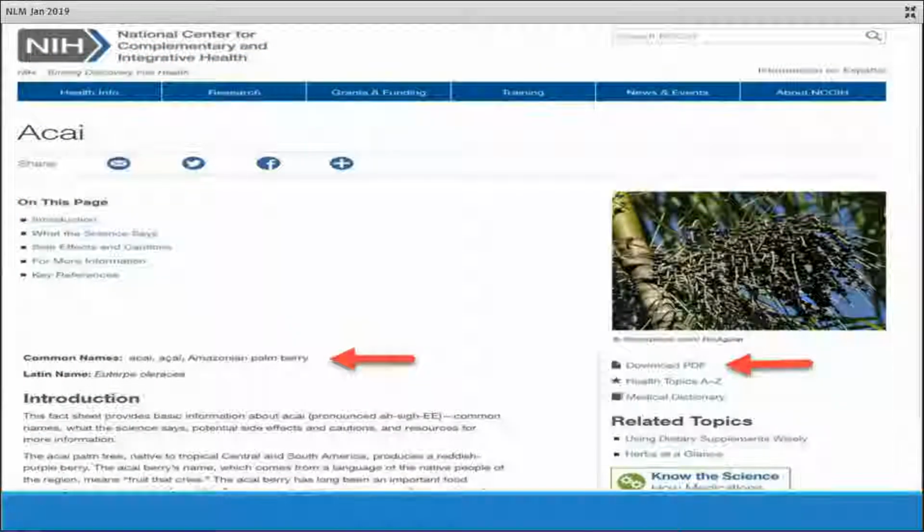Okay, and you'll see a brief introduction. They actually have a PDF version here on the right-hand side that you can download to be able to disperse if anybody has any questions about that particular topic. It'll take you back to health topics. Now, what I'm noticing, and correct me if I'm wrong if you guys don't have it, when I go to the page right now, it says print this page.